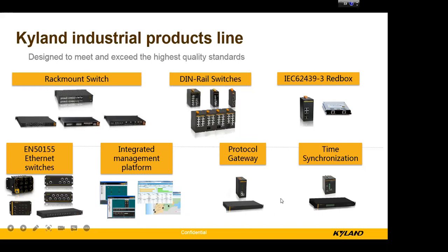Besides that, we also have a protocol gateway product. As I just introduced, there are many protocols in power communications, such as DNP, Modbus, and IEC 61850. Devices from different vendors are based on different protocols. When you are trying to integrate them into a single system, you must translate between the different protocols and update to the SCADA system. At this stage, you can use our protocol gateway to do the translation.